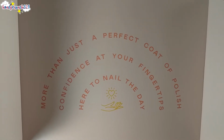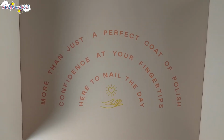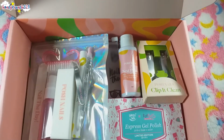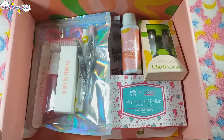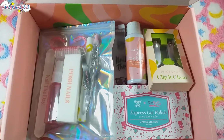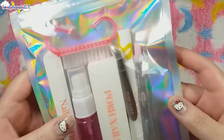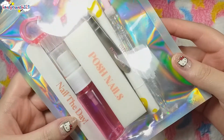On the box, it says, "More than just a perfect coat of polish, confidence at your fingertips. Here to nail the day." First we have the super pretty holographic resealable bag. I'll surely keep this bag too.